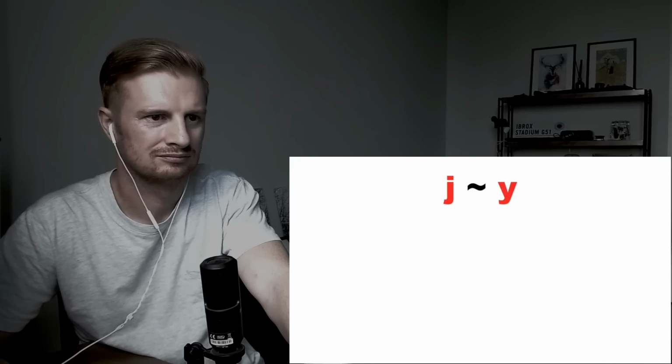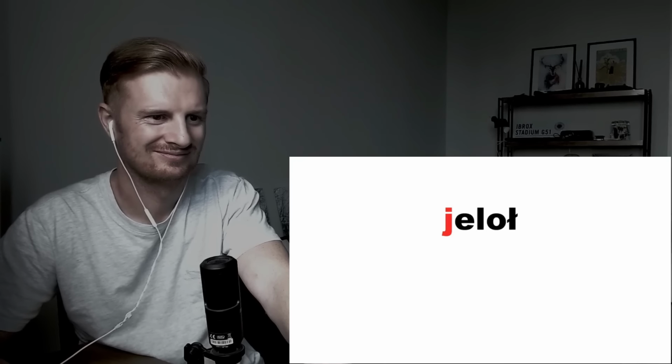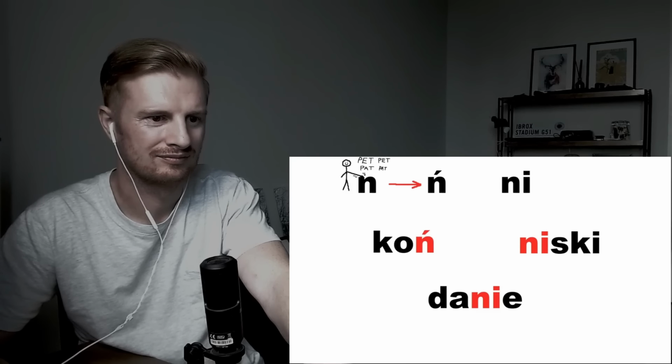Yi. In English, you often write down this sound as Y in words such as yellow or yes. If you wanted to force Poles to read English against their will, you could write these words like this. Yellow, yes. Ni. 2 versions, one shorter, one longer, that sort of thing. You start with an N and soften it to ni. Koń, niski, danie. Rather simple. I'm 90% sure it's not a Monty Python reference.